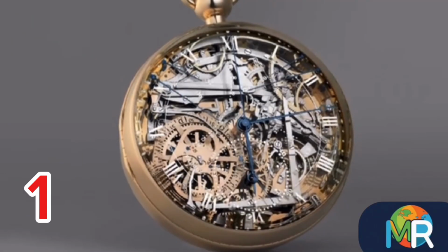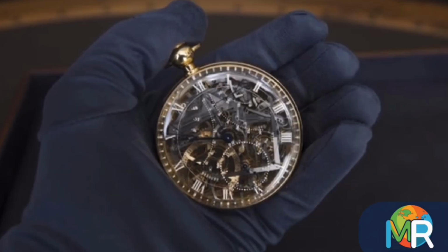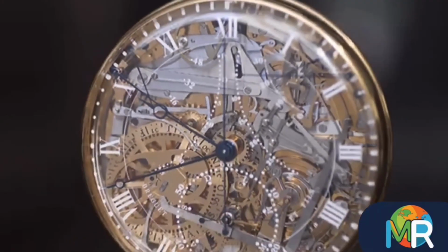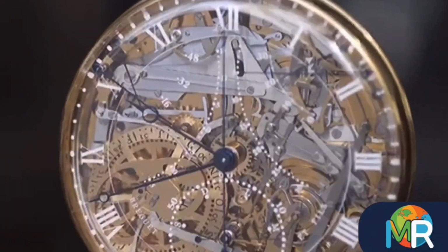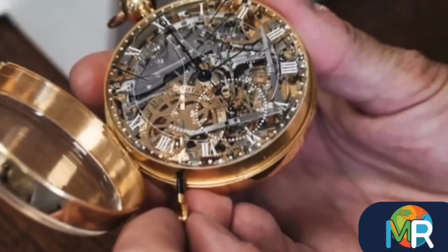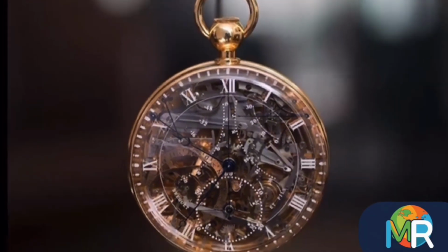1. Breguet Grande Complication Marie Antoinette. Commissioned in 1783 for Queen Marie Antoinette, this masterpiece took over 40 years to complete. Crafted entirely in gold and containing every known complication of its time, it's valued at over $30 million. The Marie Antoinette is not just a watch, it's the greatest legend in the history of watchmaking.